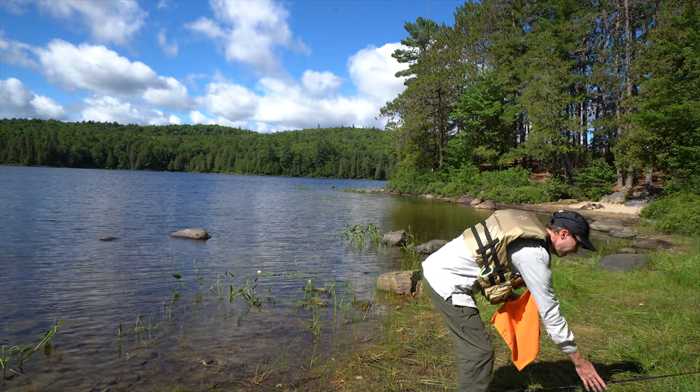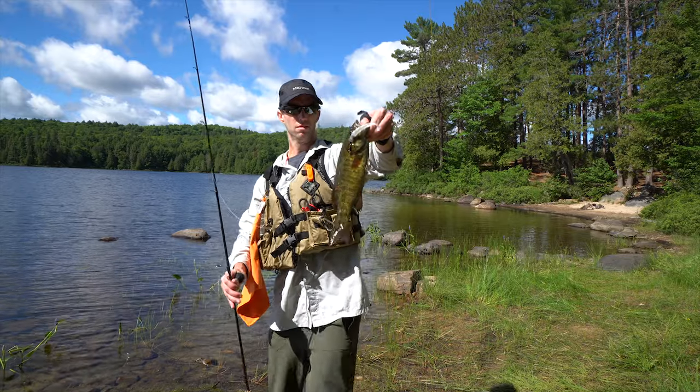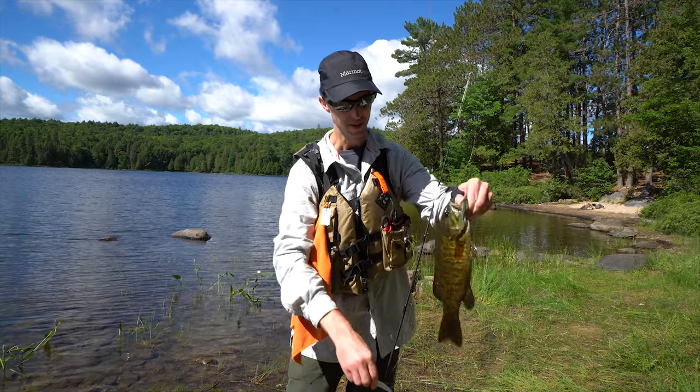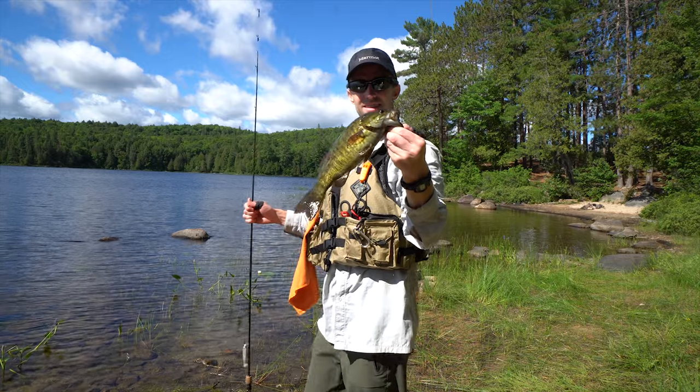Once I got back to camp, I couldn't resist and I threw one more cast and I hooked into a little bass. The only thing I caught in the morning. I paddled all around the lake and caught nothing in the morning. First cast back here from the island. Nice little bass.